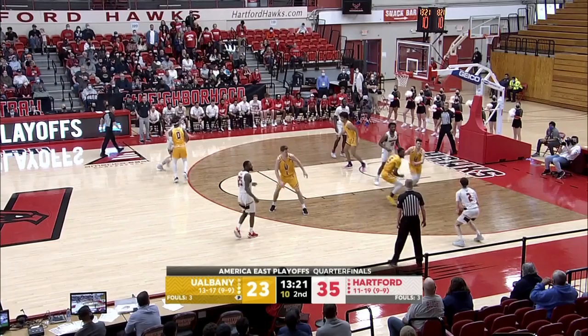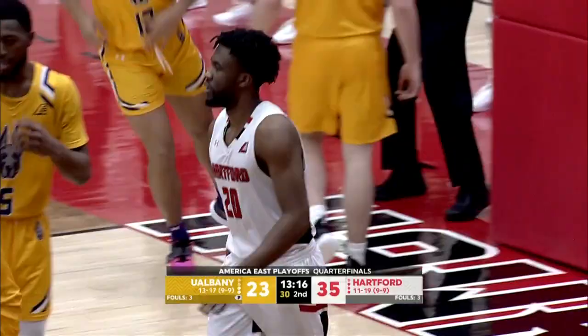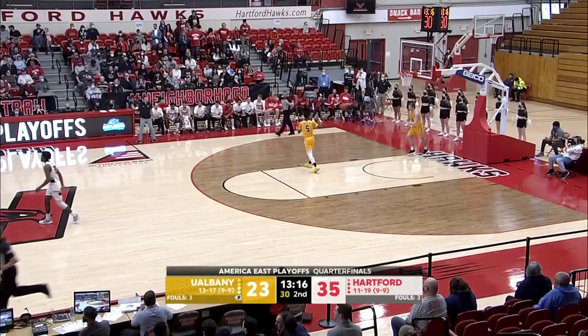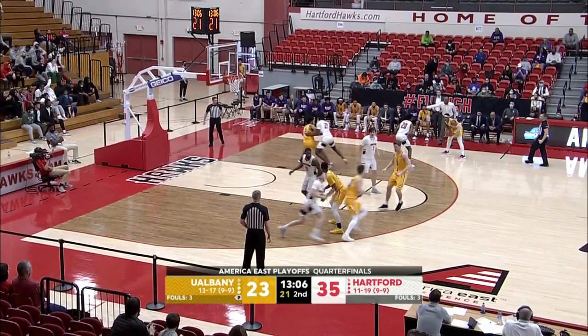DJ Mitchell tries the three. A little bit too strong. Rebound up for grabs. Williams had a hand on it, but can't bring it in fully, and New Albany takes over on offense. Tell you what, the momentum of this game is subtly starting to shift a little bit. Albany's got an opportunity to string some things together. They're playing with more confidence now than they have in quite a while. There's Hutchinson for the Great Danes. See if they can score here.